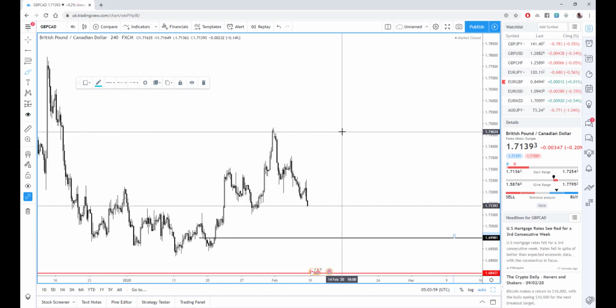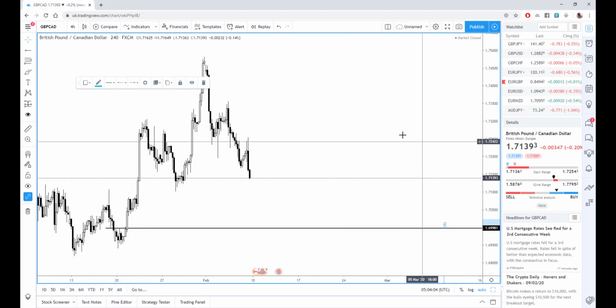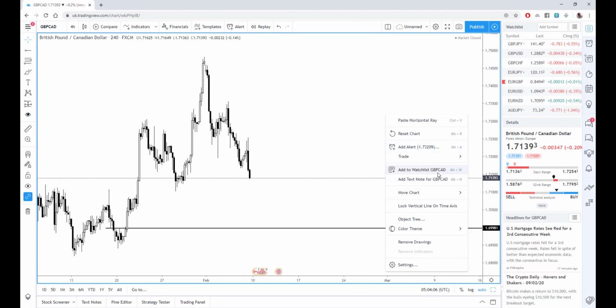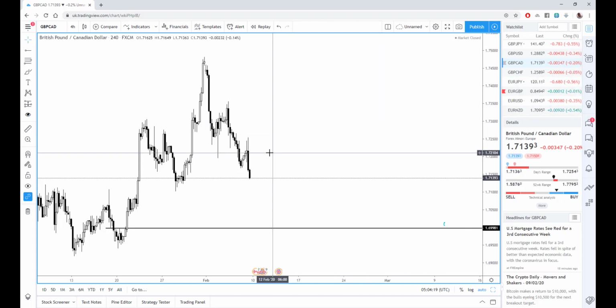Yeah, so the pound CAD is also good. Actually, let me add it to the watch list. Okay, there we go. So we have the pound CAD added to our list. All right, so that will be it for the pound pairs, unless I'm missing something. So euro pound, we're looking to go long, pound dollar short, pound Aussie. Yeah, pound Aussie is a good one.